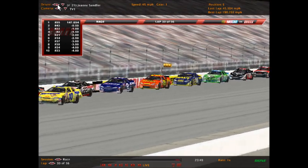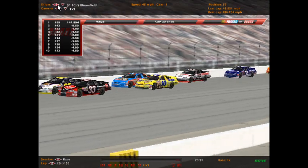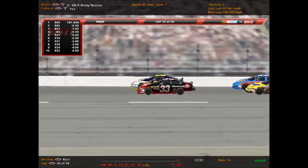My feed is skipping all over the place. I don't know what the heck's going on here. It's almost like the game's trying to crash on me.